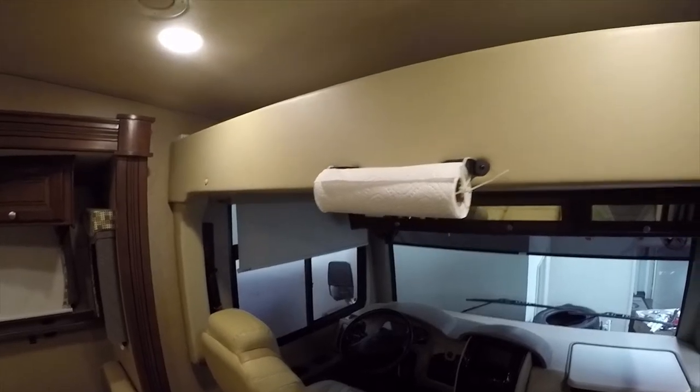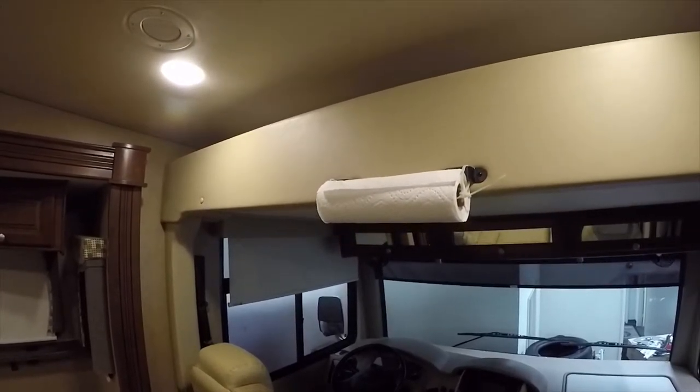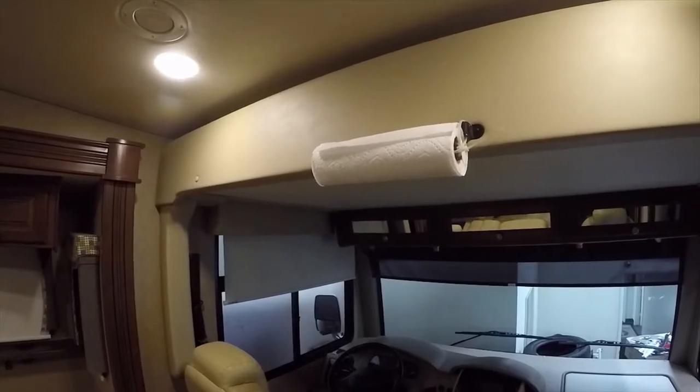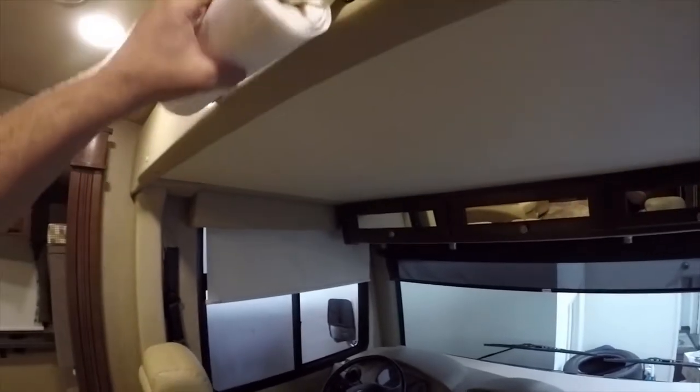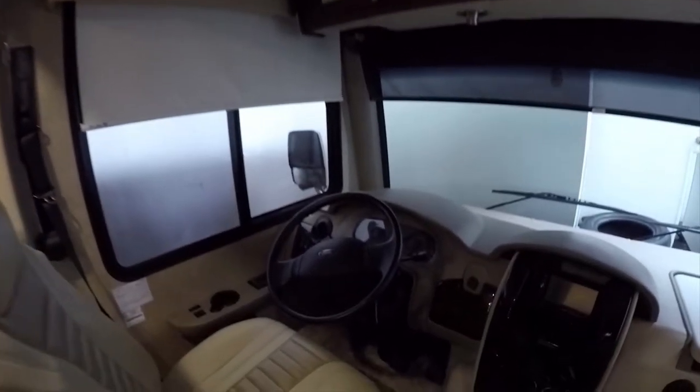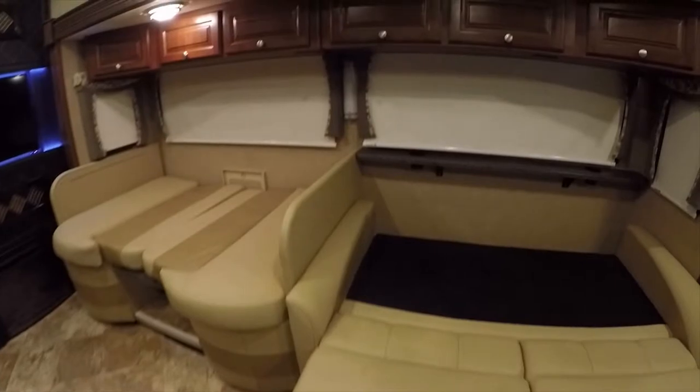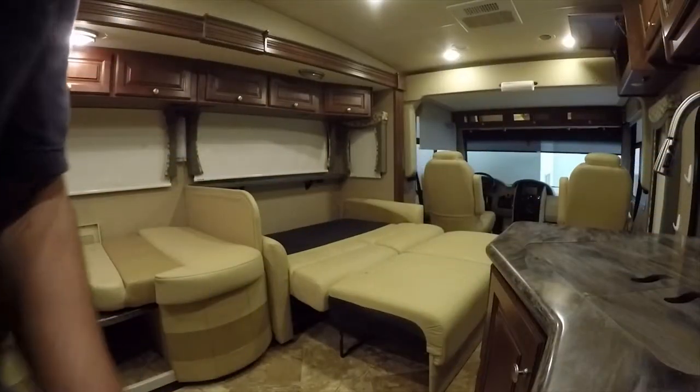So we can run the bed all the way up as close as possible to the ceiling. I didn't have the bed up all the way, but I'm tall, and so I bumped my head, so I put this here so I wouldn't bump my head. And we're going to come up. We're going to turn this bed into a sofa. Let's watch that really quick.